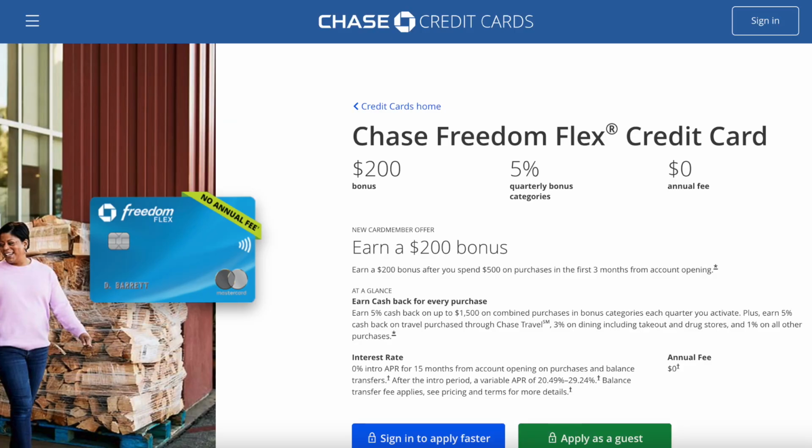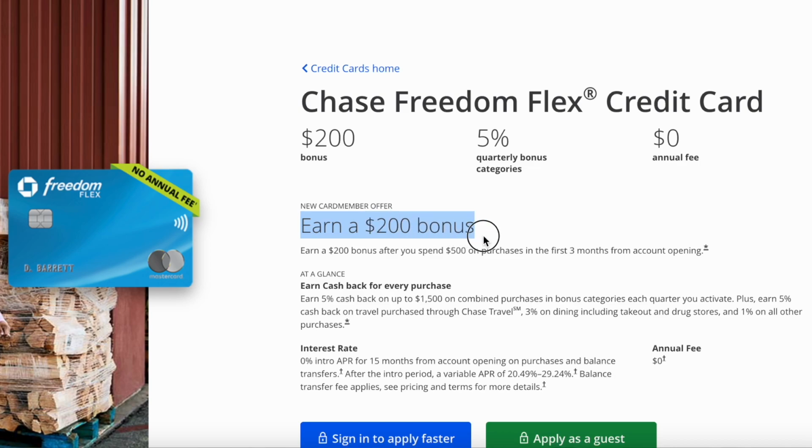So let's get started off with the first credit card, and that would be the Chase Freedom Flex. This one, I have it in my hand right now, and that's because it's a great card. This one is going to give you $200 of cash back after you spend $500 in the first 3 months of holding the card. Now, of course, the bonus can change from time to time, just like with all cards in this video, so that's the bonus right now.